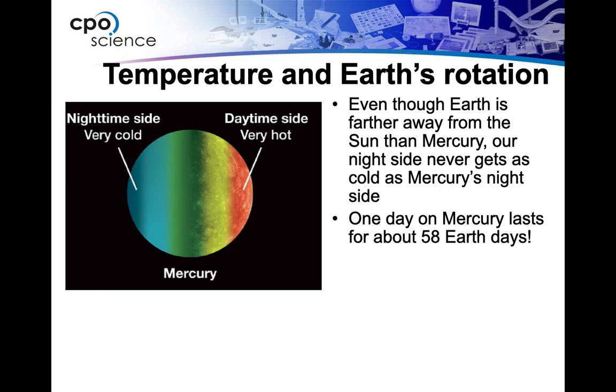58 Earth days. So I kind of used the analogy before. I don't know if you remember it. It's kind of like taking a burger and setting it on the grill and just walking away. It doesn't spin fast. So because it doesn't spin fast, you have this one side of the planet Mercury that is baking and cooking while the other side is quite cool.